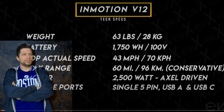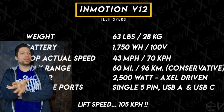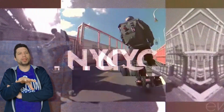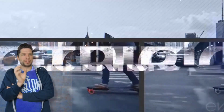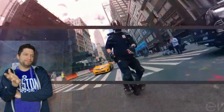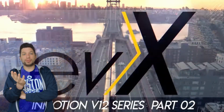Alright, so here he's just going over the different specs of the wheel. I won't bore you with all that. You can go look that up online. All you really need to know is it's an 1800 watt-hour battery. It's a 16-inch wheel. It's going to go somewhere in the range of 40 miles an hour at the absolute top. You're going to get 40 to 50 miles of range out of the wheel, depending on how big you are and how you ride it.